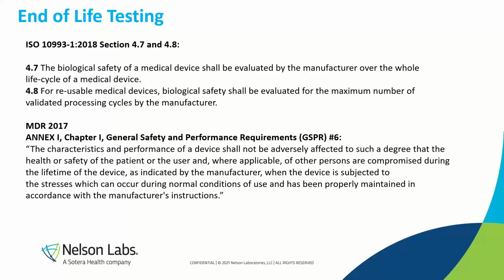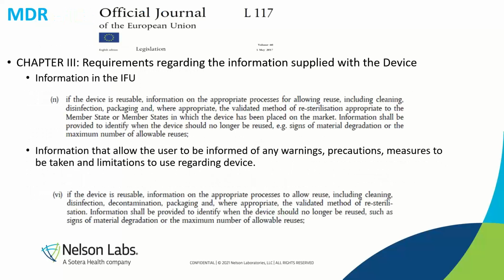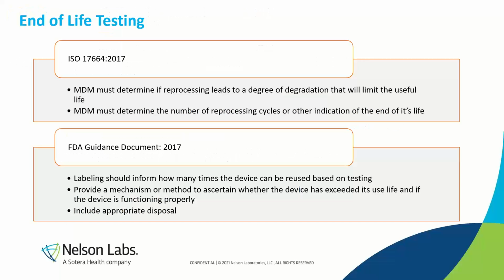But as I mentioned, the current method that is accepted, as it says in MDR, is that information shall be provided to identify when the device should no longer be reused, such as signs of material degradation or the maximum number of allowable uses. And this also aligns with what it says in ISO 17664 and the FDA guidance document, which is to give some sort of information to provide a mechanism or method to ascertain whether the device has exceeded its use life and to determine whether the device is functioning properly.